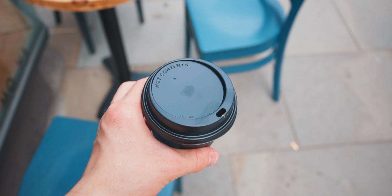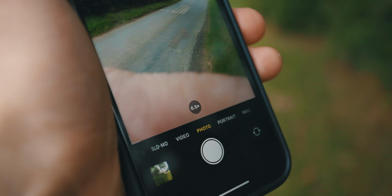All right, so the last common focal length that we see on smartphones nowadays is ultra wide. Now, this is probably the newest to the collection. And when it was first introduced, I'm not gonna lie, I didn't think it was gonna be that useful. Realistically, it's a pretty niche focal length.